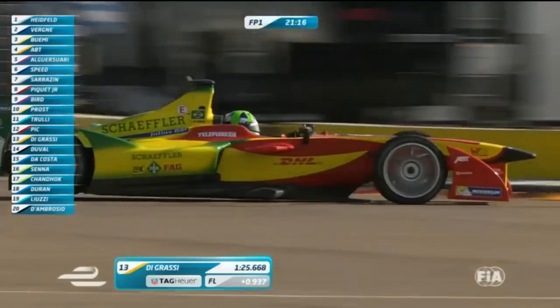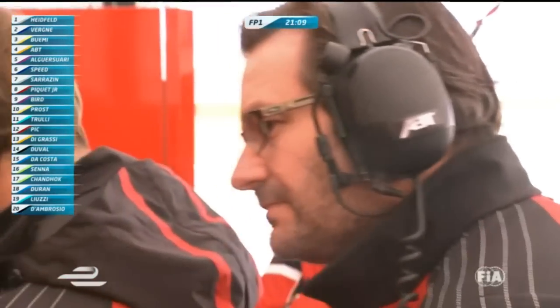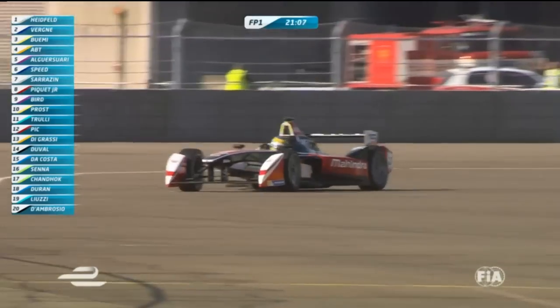As de Grassi turns into the first corner, Heidfeld is only a tenth and a half up on the rest of the field, really. So I don't think he will have used his full power.